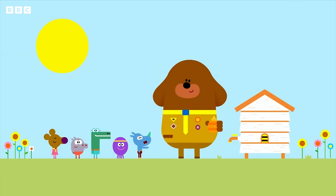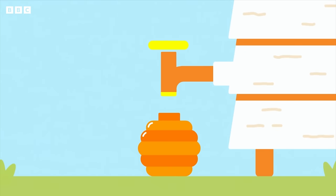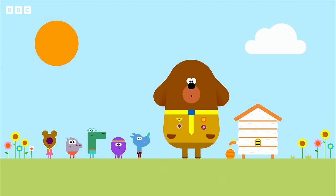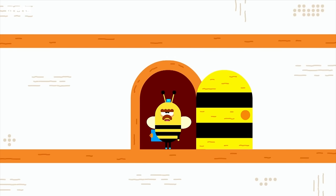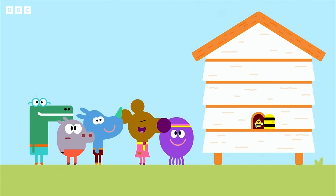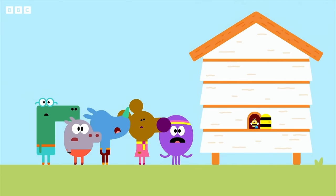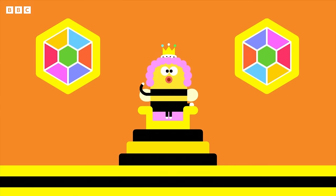I'm thinking along these lines, Ethel. Is that where the honey comes out, Duggee? Woof! Duggee, I thought the bees had honey. They usually do, Norrie. Very curious. Can I help you? Do you have any honey, please? Sorry, squirrels. We're waiting for the honeybees to deliver the nectar. Where are they? Don't know, but they better be here soon, or the queen won't get any honey for her afternoon tea.